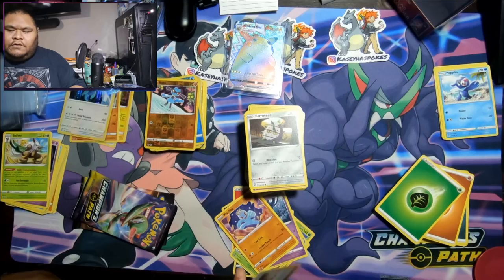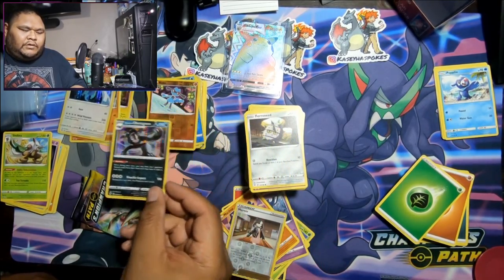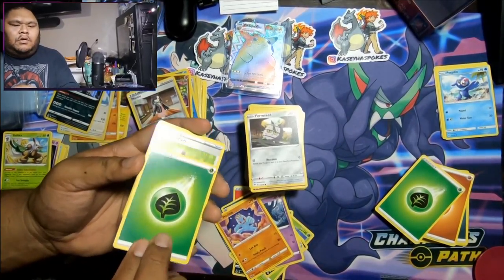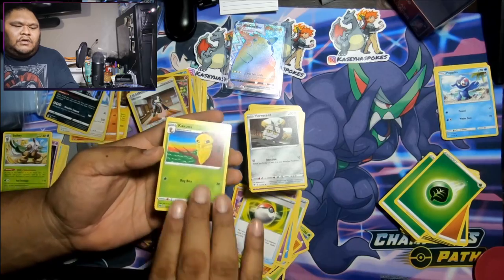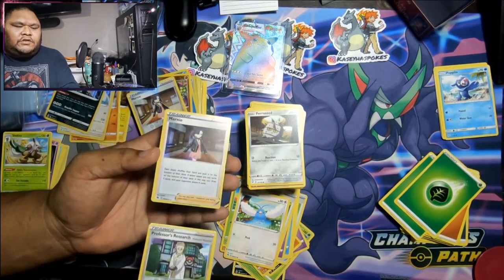Oh, Marnie. Nice. Galen Obstagoon. I'm just going to eat. Thank you. Right, let's go. I'm just going to eat with Delilah. Hyper Potion, Sharpedo, Heptina, Machop, Pokeball, Kakuna, Swablu, Professor's Research.